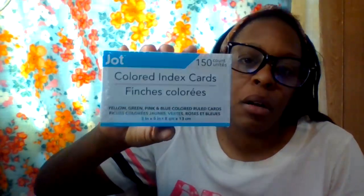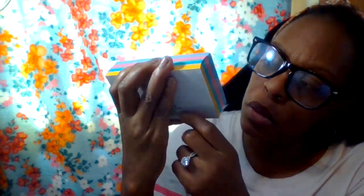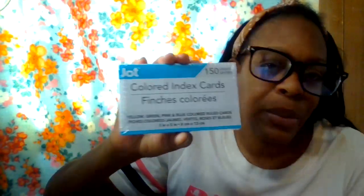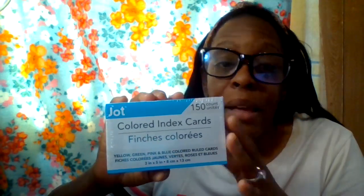Then I got some colored index cards. You get the yellow, the mint green, the pink, and purple. So yes, or blue, I'm sorry. Blue, pink, mint green, and yellow. Yep. And it's by my favorite brand. So definitely, if you see these in your local Dollar Tree, grab them now, ladies and gentlemen, so you can have these for yourself, for your office, and for your kids too, for that back to school time. You already have them in your home, so that way they'll know.